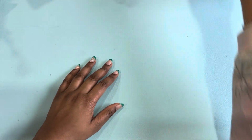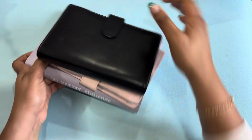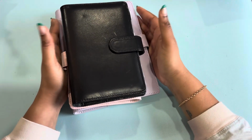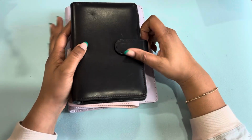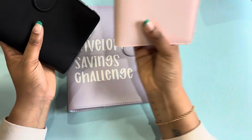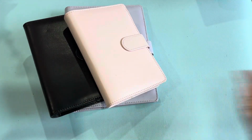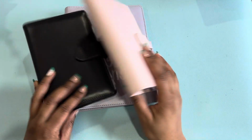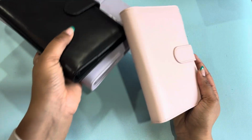So moving right along, it is the binders that I use currently. I bought these again from Amazon, and the bottom one, it's a 100 envelope challenge. I cannot remember where I got the 100 envelope challenge. I just looked on my Etsy and I couldn't figure it out either. But these two were definitely from Amazon. I have used these for the past 3 years. I might upgrade them in the future, but I don't really want to be spending money on the binders. So I'm just happy with what I've got so far.